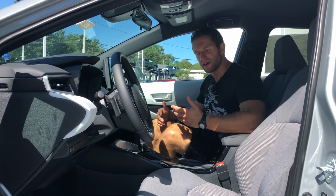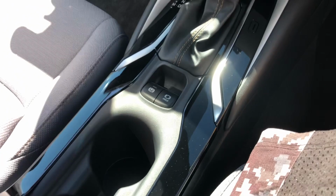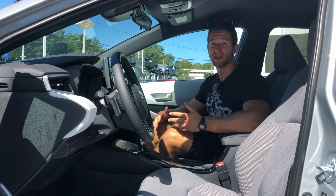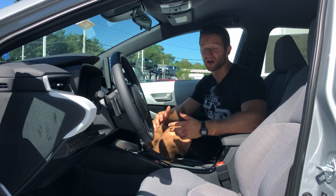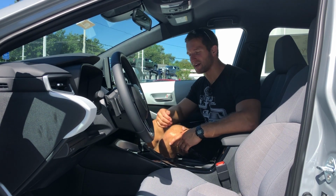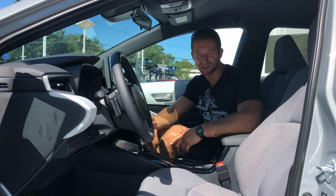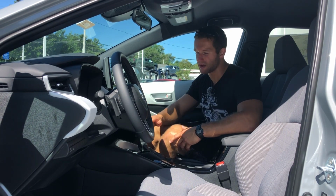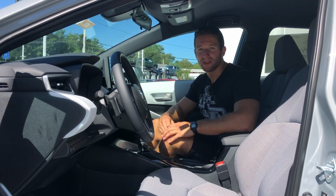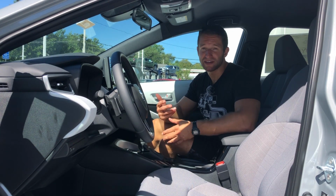I'm not a particular fan though of this electronic parking brake right here. I would prefer a traditional manual handbrake. However, I do know that making 2 center consoles for this car would be very costly for Toyota. And since only 2% of these are going to have a 6-speed manual transmission, it would make sense for Toyota to cater to the CVT transmission market and just put in an electronic parking brake. A one-size-fits-most application in favor of the latter.